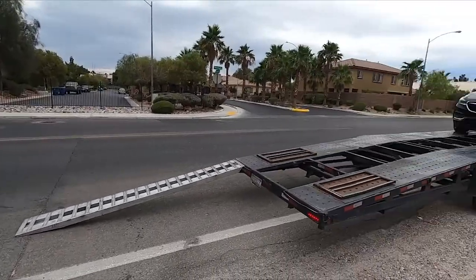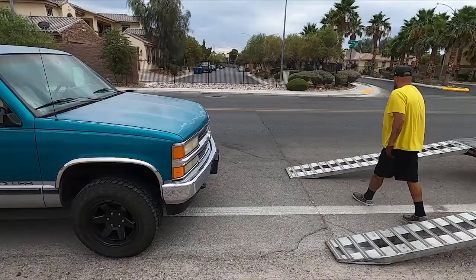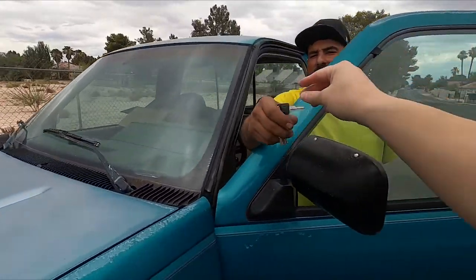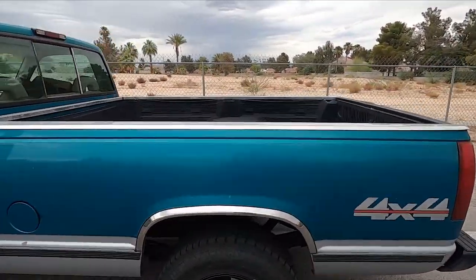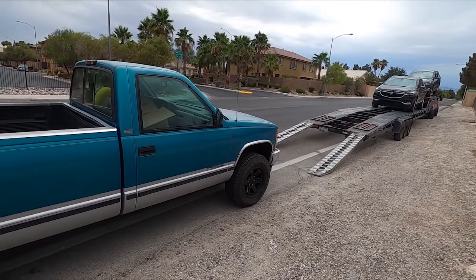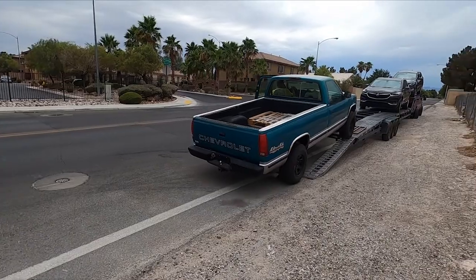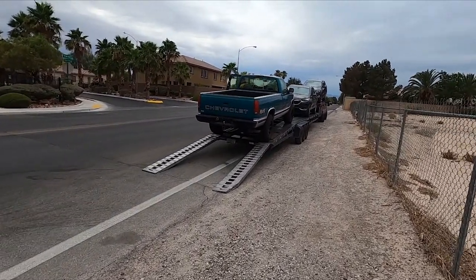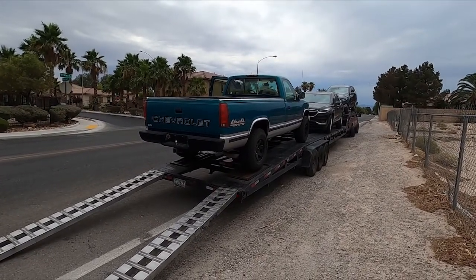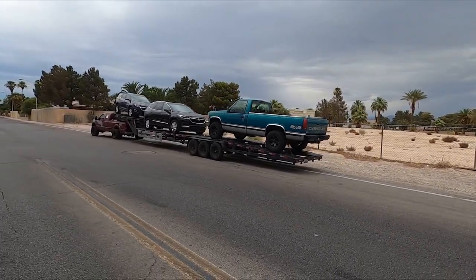Just checked in the truck. He's getting the transport ready. Just getting the ramp set up for transport. The keys. You know, square key, round key, right? Old Chevy. There it goes.